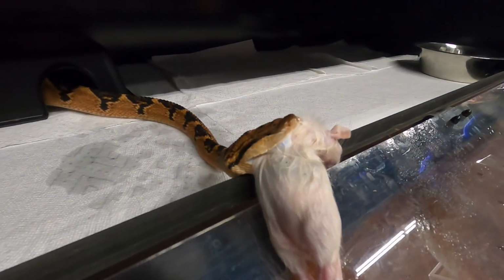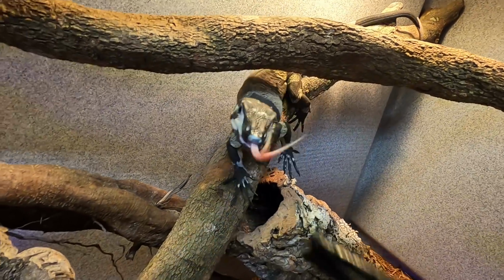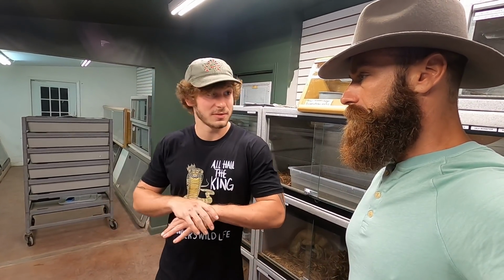See how she goes right for the back? Oh my god. Brains to the lungs. That is... Holy shit! Wait a second. It's a fully loaded Malaysian king cobra. It's got venom glands that are that big each. They're huge. One of the biggest venom yields of any snake on the planet.